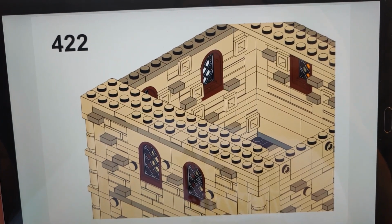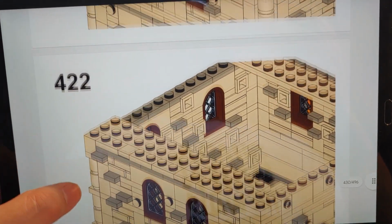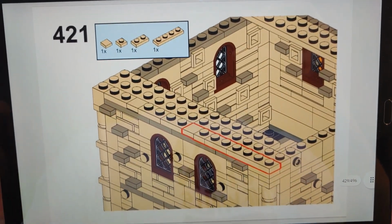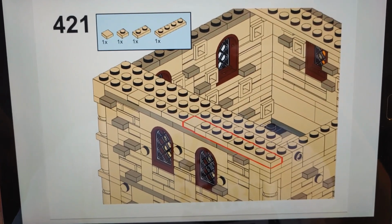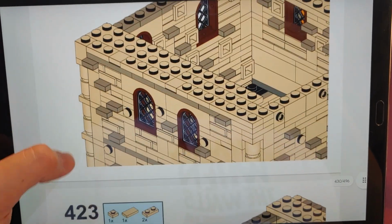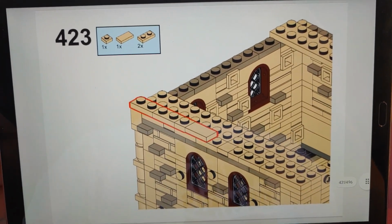Step 422. Nothing has changed in this step. Everything is exactly the same as it had been in step 421. Well, then let's simply skip this step and go on with step 423, I would say.